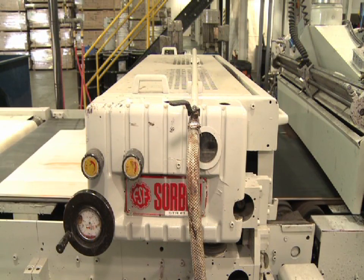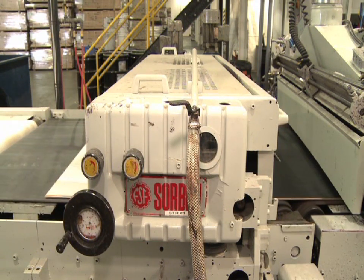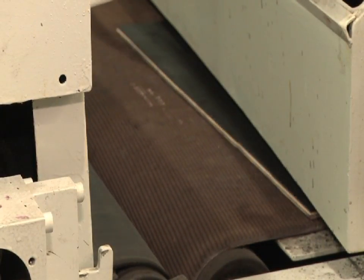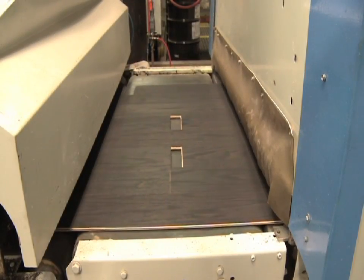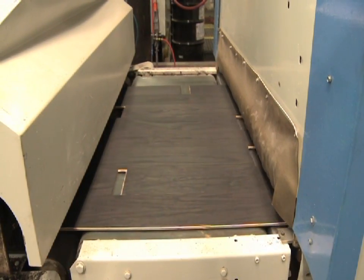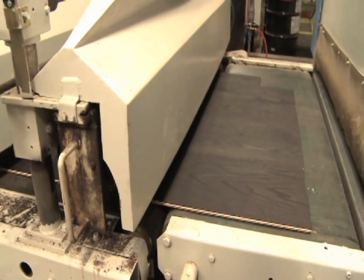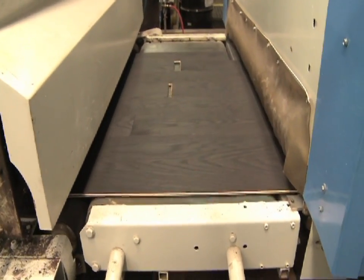The sanded panel then travels through the stain machine. Vintage uses only water-based stain, which gives the wood floor a better appearance and is also better for the environment. The stain is applied with a sponge roller and passes under a series of brushes to ensure consistent penetration of stain and color on the panel.